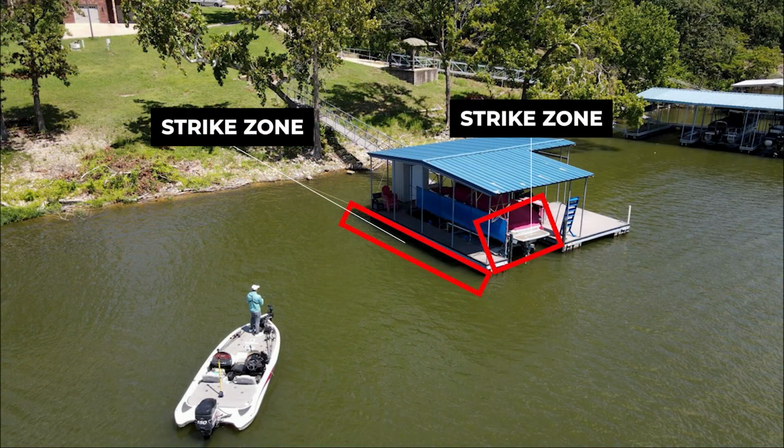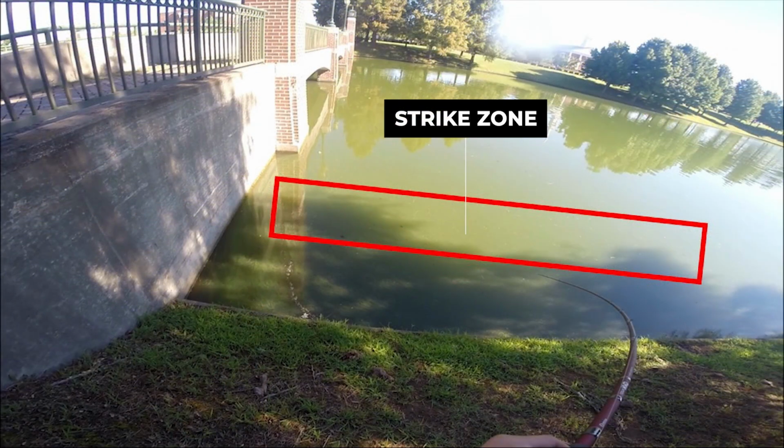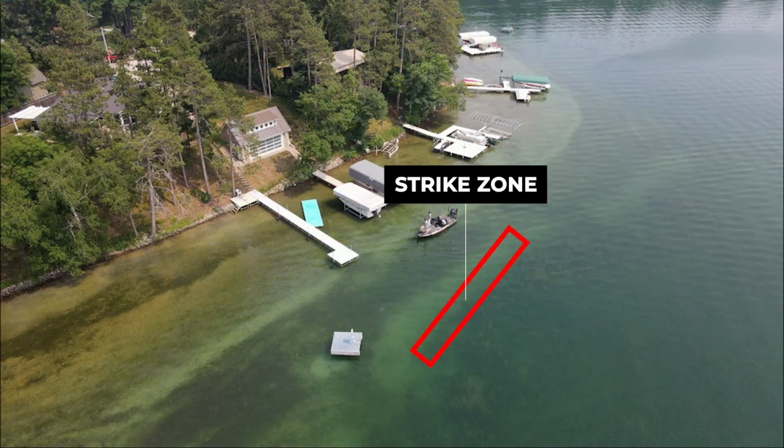In all of these examples, the strike zone is relatively small and well-defined, and if we can keep our bait in that strike zone for the majority of our fishing day, we greatly increase our odds of catching a fish. By understanding the two ways that bass feed, you can keep your bait in the strike zone for the majority of the time you're on the water.